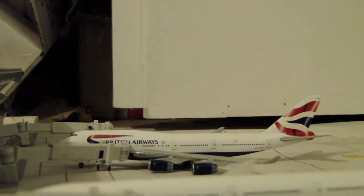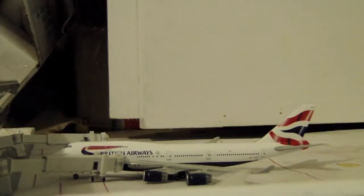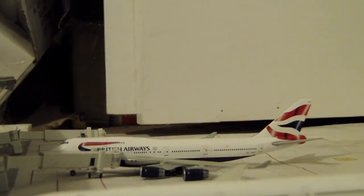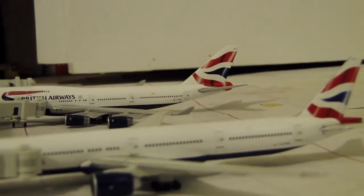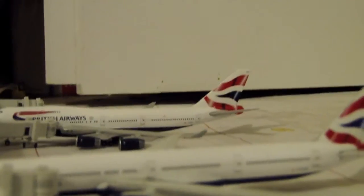Now behind that we're going to have a British Airways 747, and he's going to be leaving for Heathrow at around 10:35 as Speedbird 202. Now usually this flight is the 777, but for some reason today and tomorrow it's the 74, and this flight right here is usually the 74, but it's swapped for I believe just a few days. That will leave us with the internationals.